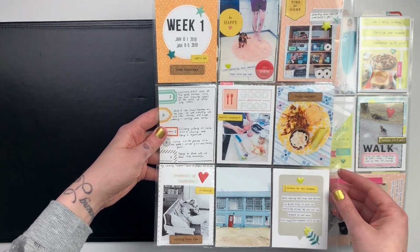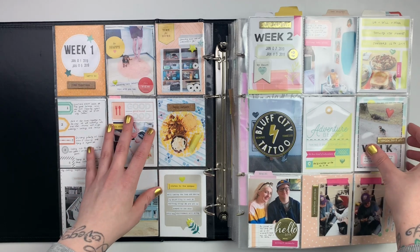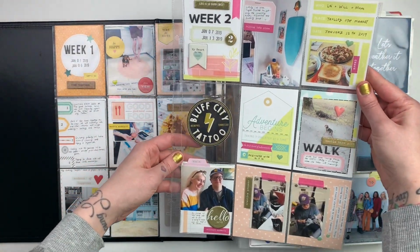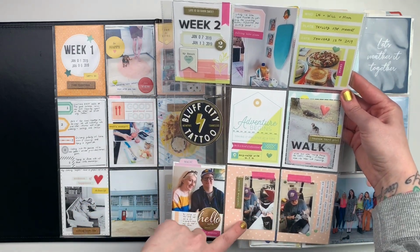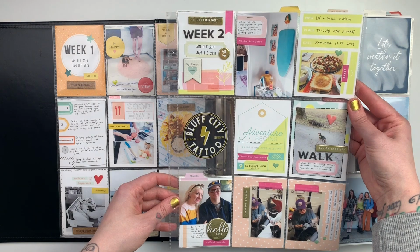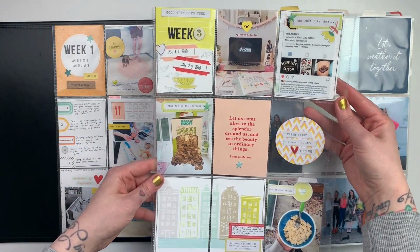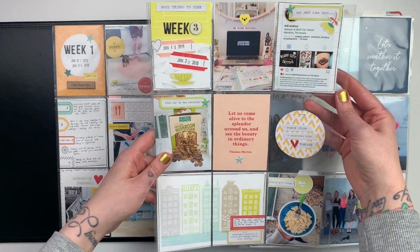Will was starting at a new tattoo shop at that point, so that was an exciting time. So there's a lot of little pieces of ephemera, and I stole some stuff off of Instagram stories and different things like that to document those moments. And besides that, just average, everyday things. Like this week, there's barely even any pictures on here, but that happens.